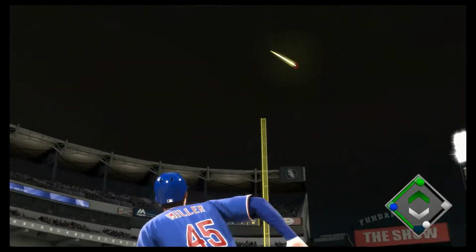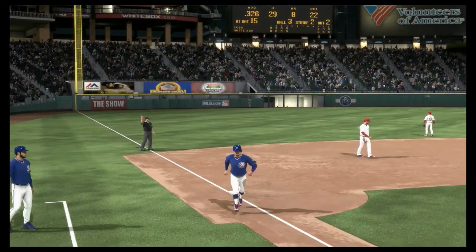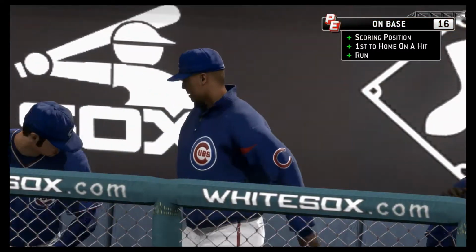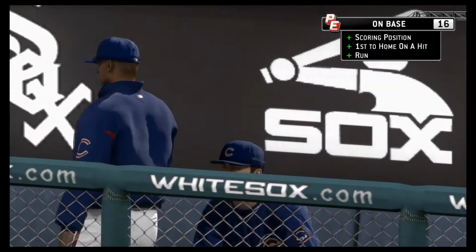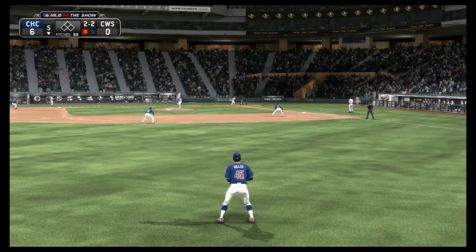Now a fastball driven the other way out to deep left field. And this is into the bleachers in left, a home run. On the year, as they pile on, it's now 6-0.